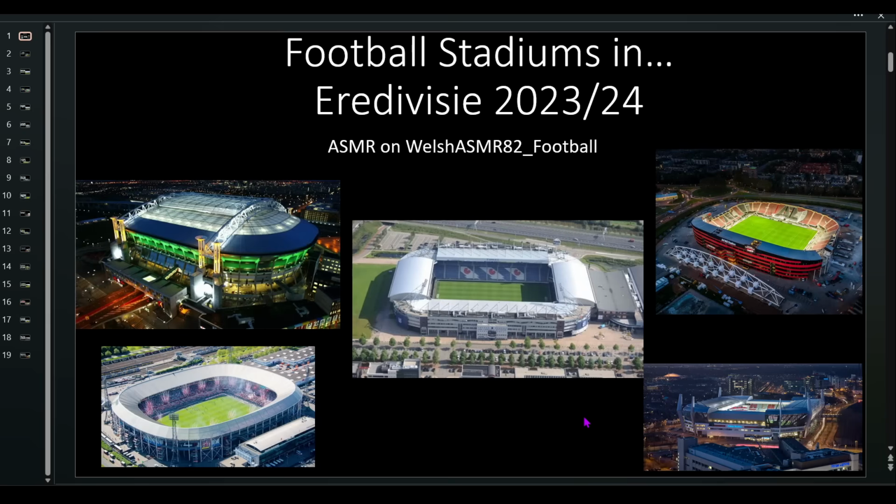I'm going to pick, curiously, even though there are these really big stadiums, I kind of think I like Heerenveen's more, or maybe AZ. Something about them that I really like, but yeah, tell me which one is your favourite.